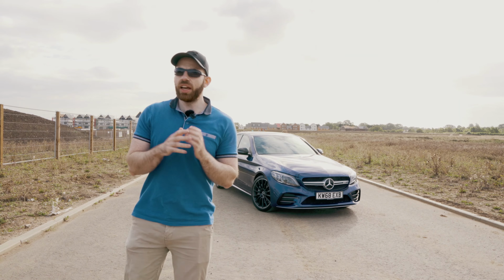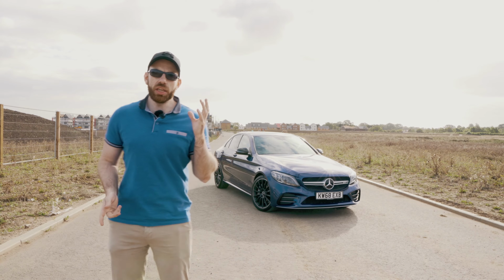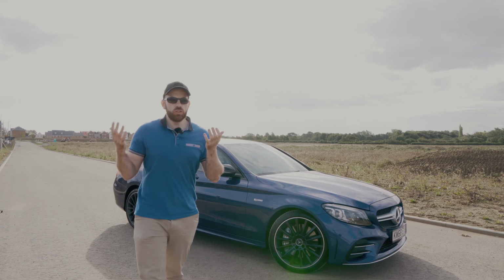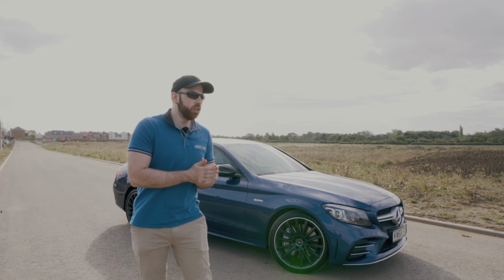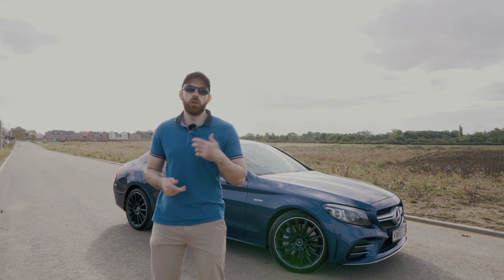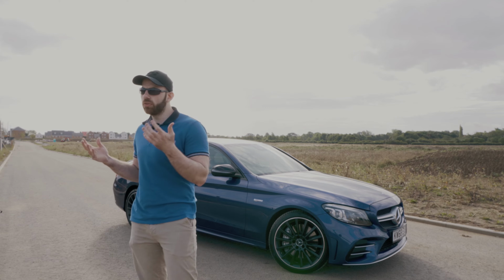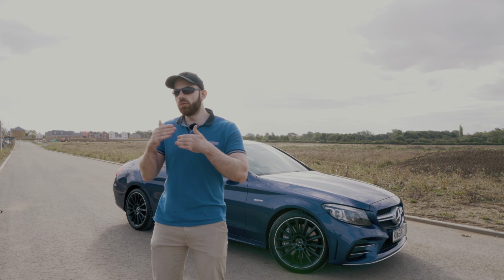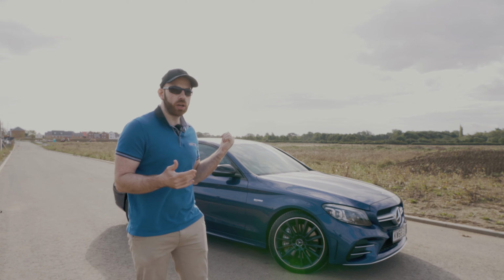So there we go guys, that is my full drive to work. We did a combination of Sport Plus and Comfort mode and we came in at 25 miles per gallon. That's pretty good. We achieved this by driving in Comfort mode on the highways and the A roads, and then when we got to the roundabouts and traffic lights, we put it in Sport Plus. On the country roads, we revved the engine high, so we still had lots of fun, but we also did a bit more of a cruise in the Comfort mode. When you combine these two together, you get 25 mile per gallon, which is actually pretty good for a 400 brake horsepower car here.